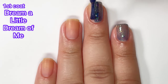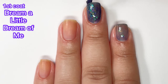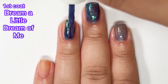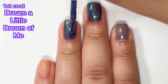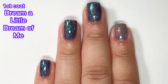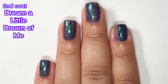Oh my goodness. I really, really love the shiftiness in some of these, and this one is definitely one of those that shifts so beautifully. I would never be able to get any work done with a polish like this on my nails because I would constantly be looking at my nails and watching the polish shift to different colors. If I had work to do, I can't wear something like this.